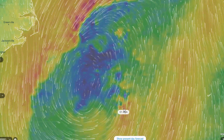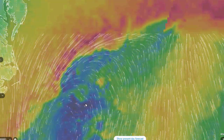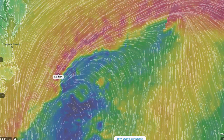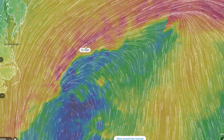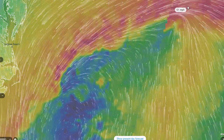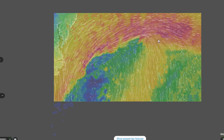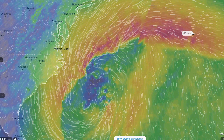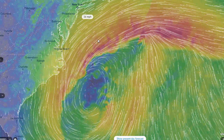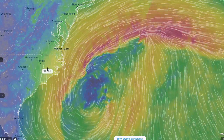So you have some gusts estimated at 53, but the worst gusts would be in this area here, where there are some wind gusts of 64, 66 miles an hour here. 65, 66 miles an hour. All right, and this whole system is almost kind of elongated. You've got gusts going all the way, but the worst gusts are away from our area, according to this.